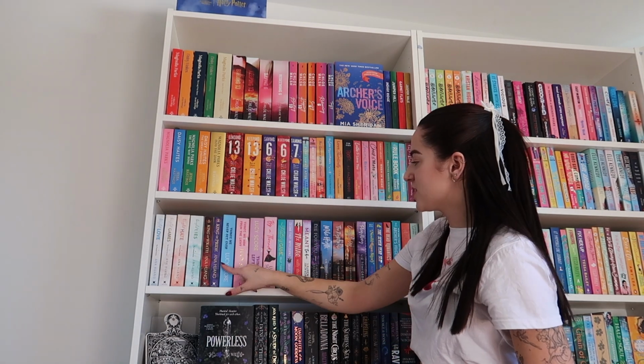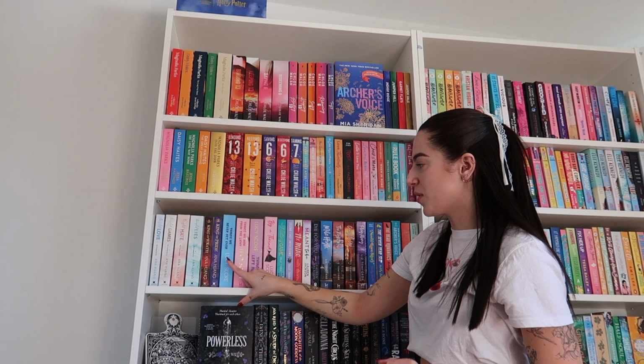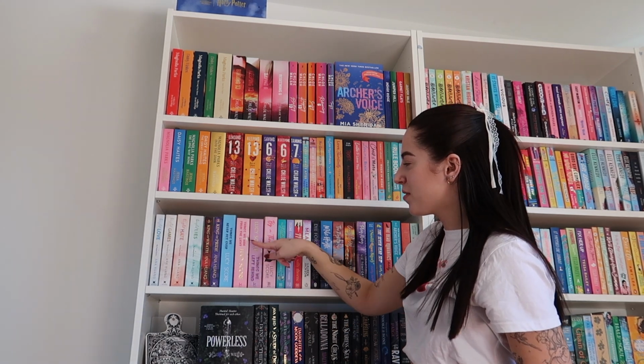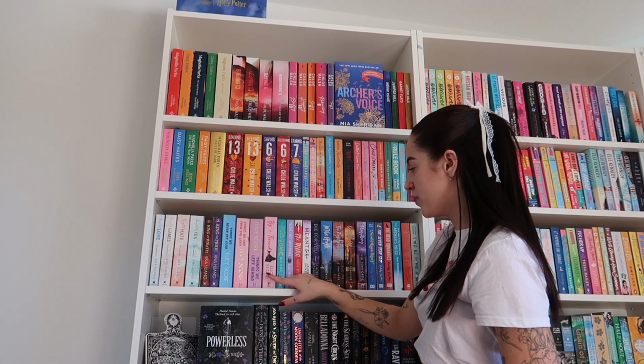Then we have my Lucy Score books. So I have the Knock 'em Out series. As you can see, the spines don't match. It's very frustrating, but I bought the first one when it wasn't traditionally published in Australia, and then the next 2 I bought when they were, but for some reason they flipped the titles, which is really annoying. I don't really care enough to rebuy them and change it, to be honest. I also just have Bye Bye Thread by Lucy Score, which I haven't read yet.